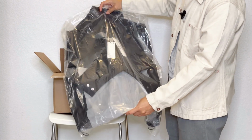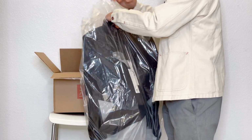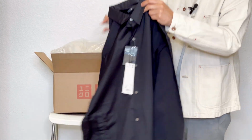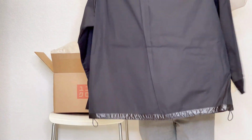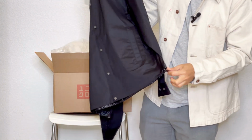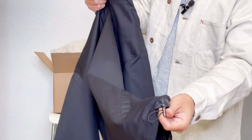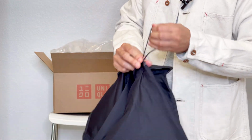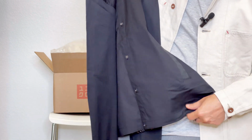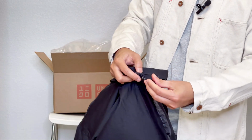So this is one of the shirts I ordered. It looks like a regular button down shirt. The difference is it has this pull on the side at the bottom, so you can pull it and tighten up the bottom to create a look that almost looks like you tied your shirt, but you can actually just tighten it with this. It's pretty cool.